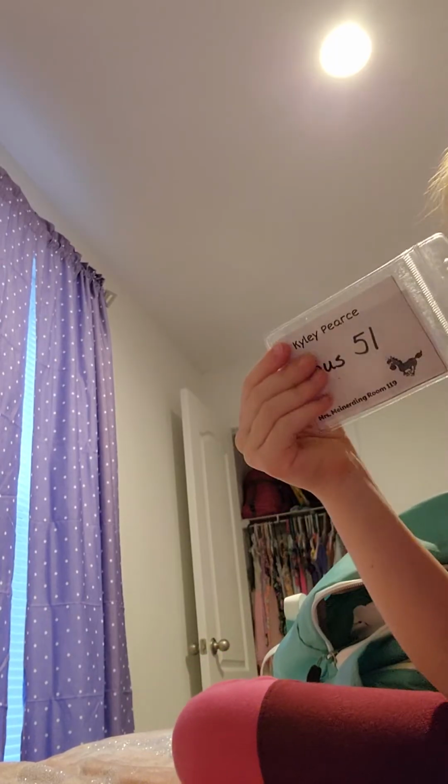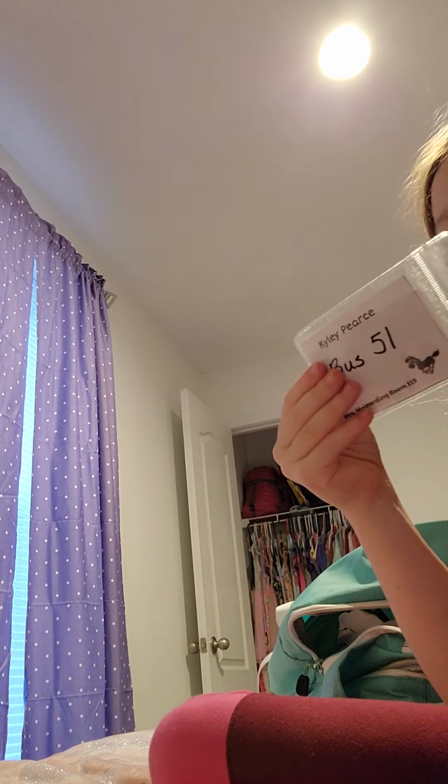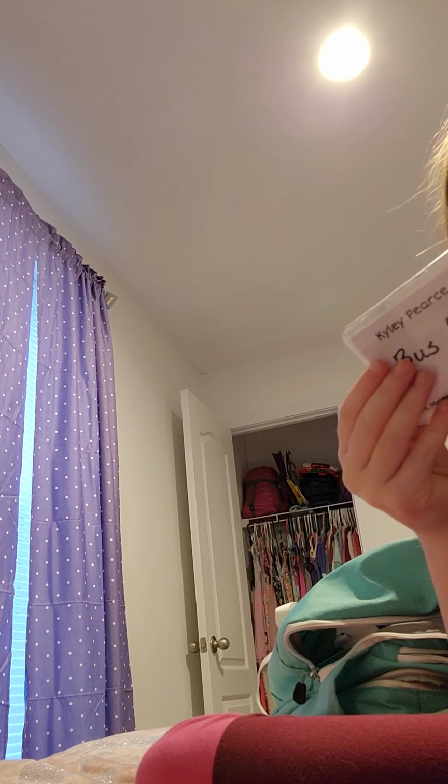Oh, and I have this. It says the Smith Transportation Bus 51 days Monday to Friday. Bus 51, okay. And they have a name tag that says Kylie. Kylie, your noodles are done. Okay.